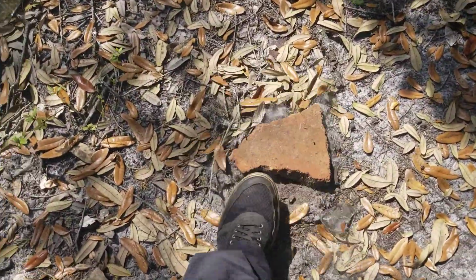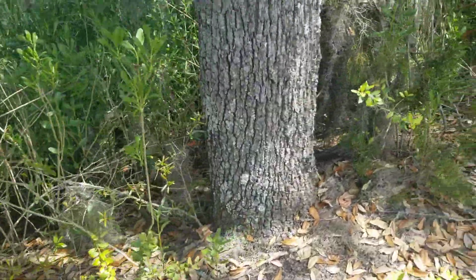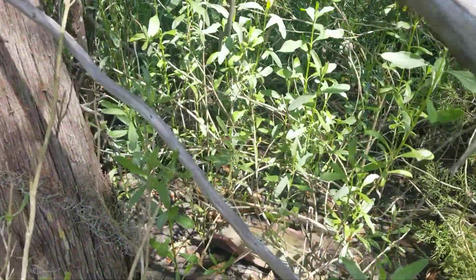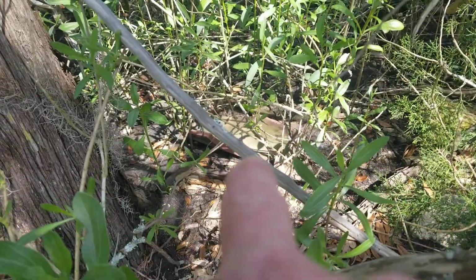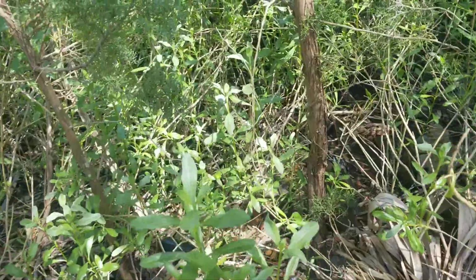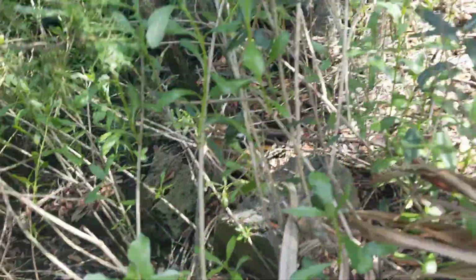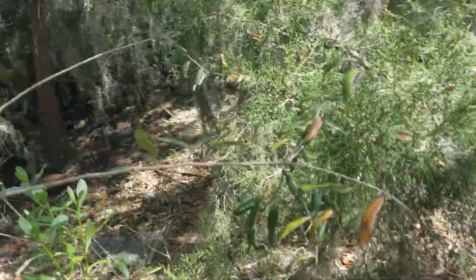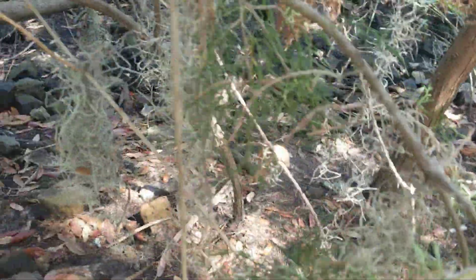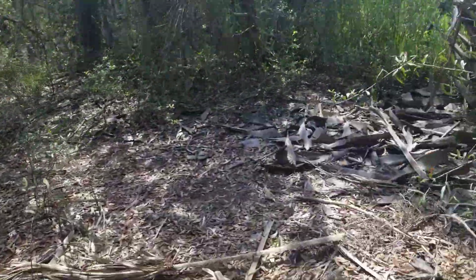A big old piece of brick right there. That's 2 inches thick anyway. You can see some terracotta right there, the big old sewer pipe right there. That's a piece of sewer pipe right there. You can see 100 bricks right there. Well, my glasses are starting to fog up.